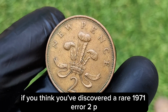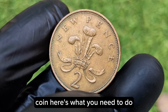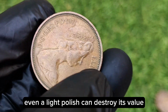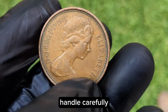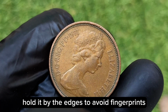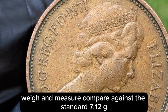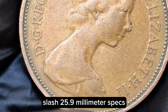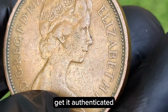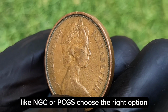If you think you've discovered a rare 1971 era 2p coin, here's what you need to do: don't clean it. Even a light polish can destroy its value. Handle carefully. Hold it by the edges to avoid fingerprints. Weigh and measure. Compare against the standard 7.12g/25.9 mm specs. Get it authenticated. Submit it to a professional grading service like NGC or PCGS.